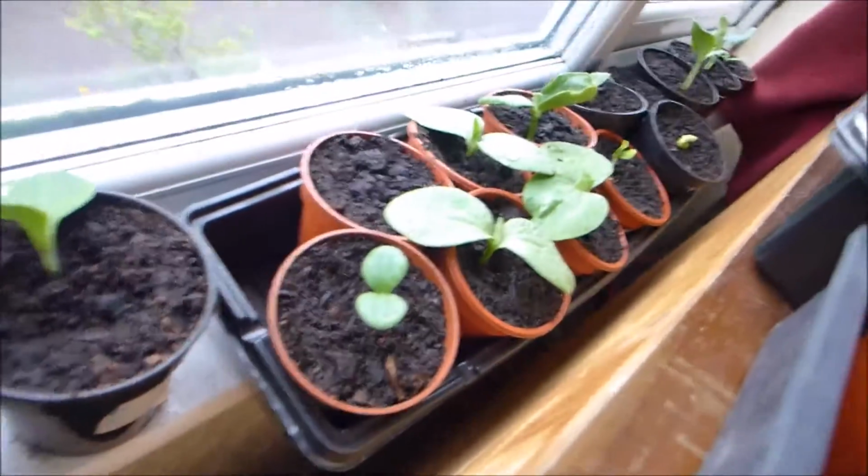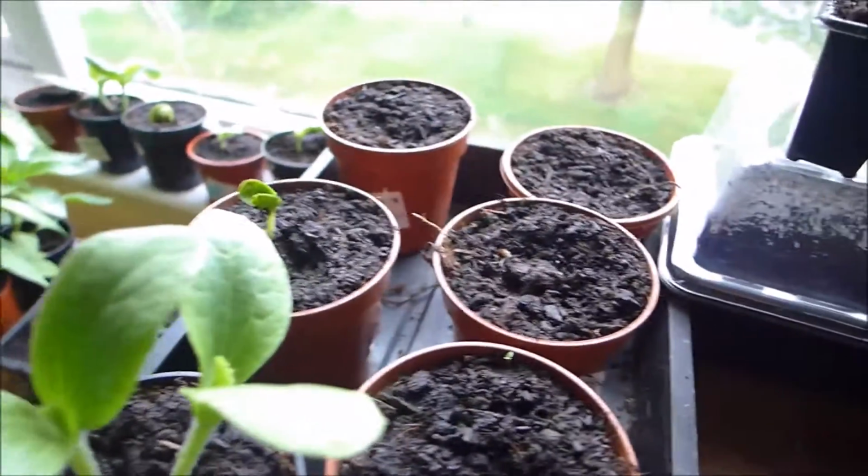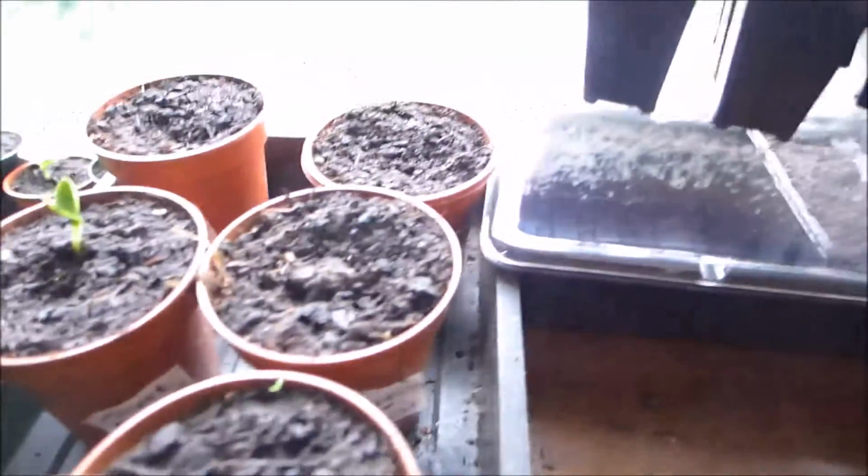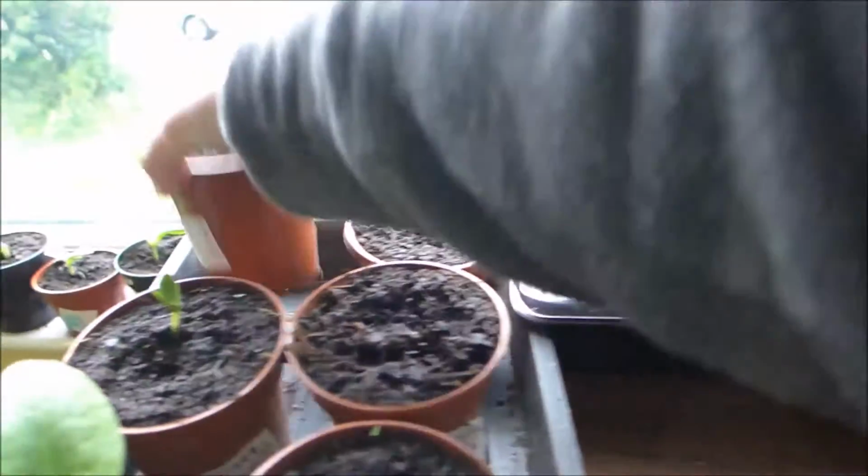These are our squashes. There's loads. There's more downstairs as well in the propagator downstairs. So these are Crown Prince, Honey Bear, the pumpkin, which is Connecticut, and sweet dumpling squash as well. We have got birdhouse gourds growing, but not a single one has germinated yet, which is a bit concerning.